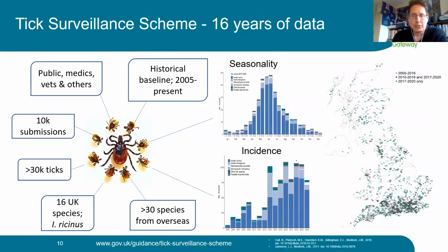Next, please. So moving on to ticks, the main tick-borne disease concern for the UK is Lyme disease. I'm going to mention a few others as well. We established a surveillance scheme back in 2005 when we were the Health Protection Agency. Over that time, we've had over 10,000 submissions from GPs, members of the public, veterinarians, and wildlife charities, with more than 30,000 ticks. We've been able to monitor the distribution of Ixodes ricinus, the main tick that causes these diseases, and how that might be changing over time.